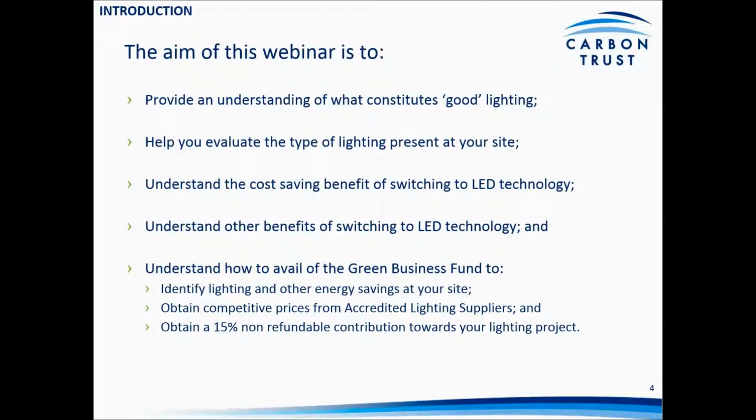We'll also give you more information on the Green Business Fund itself, which can help you identify lighting and other savings at your site, and can also help you to obtain competitive prices from accredited lighting suppliers. And also we'll give you more information on the 15% capital contribution that's available towards energy efficiency projects.